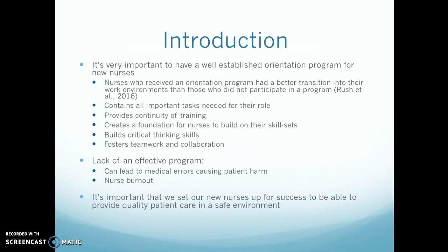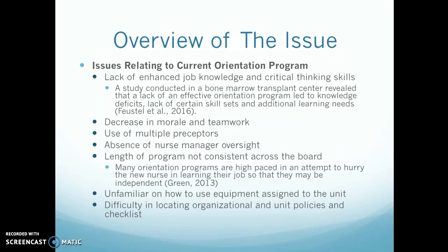So it's important that we set our new nurses up for success to be able to provide quality patient care within a safe environment. Overview of the current issue: right now, with the orientation program, the nurses are stating that they're having a lack of enhanced job knowledge and their critical thinking skills aren't up to par. A study that was conducted in a bone marrow transplant center revealed that a lack of an effective orientation program led to knowledge deficits, lack of certain skill sets, and additional learning needs. So we want to make sure that we set these nurses up for success.